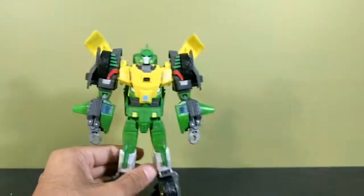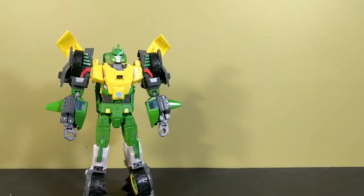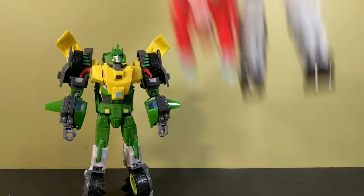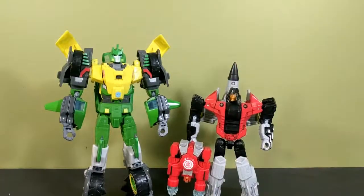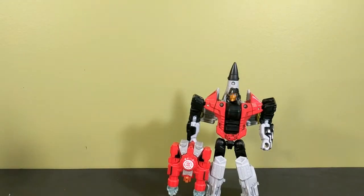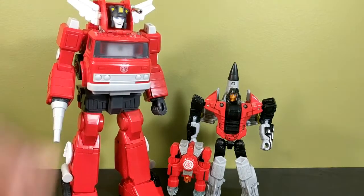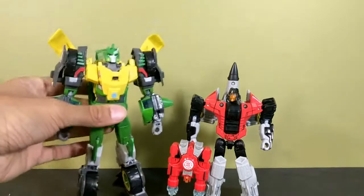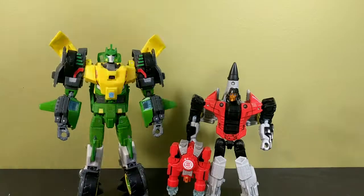Now, for a comparison, here he is next to Skydive, Generation Skydive. So you can take a look at that. And one thing I forgot to do in my Inferno review, there's a robot mode comparison. I forgot to do that in my Inferno video. But yeah, there's Springer next to Skydive.